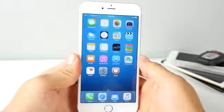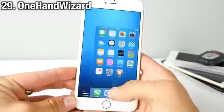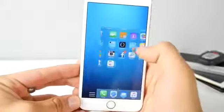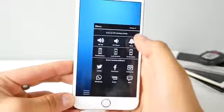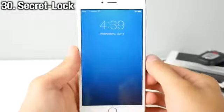If you find the large display inconvenient using it with one hand, the 6 Plus, One Hand Wizard helps you with that. It will shrink the entire display into a manageable amount, which you can use with one hand. This is a feature from Android, but it's convenient to have here. Click on this and it'll bring you some shortcuts, basically making your device a lot easier to use with one hand.